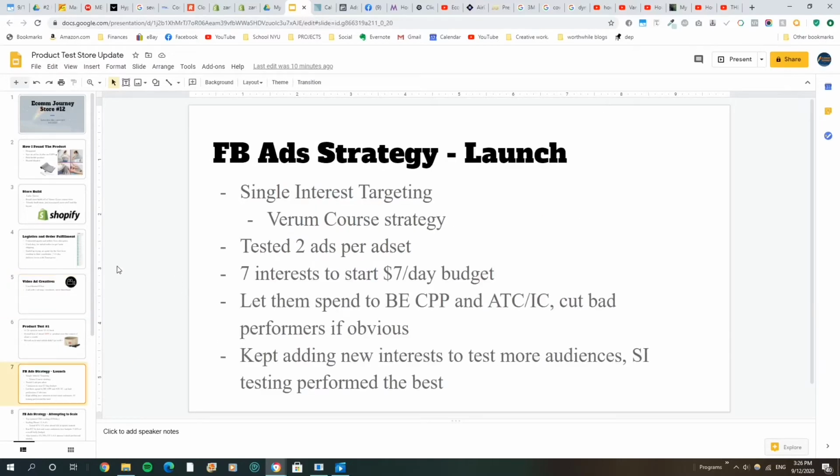As for the Facebook ads launch strategy, I just used single interest testing. I tested 2 ads per ad set, and 7 single interests to start with a $7 a day budget, and then I let them spend to break-even cost per purchase, which was around $45, and then add to cart and initiate checkout, which is like $25 and $30, I believe.